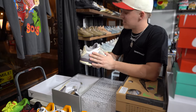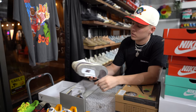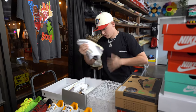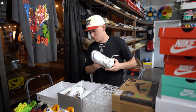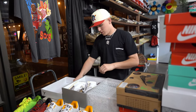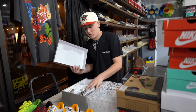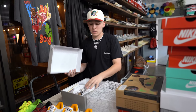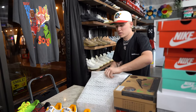Got a pair of these, size 9. They are used, but I mean super, super clean. We got a really good deal on these. I think we paid like $300. Which is super solid considering they are used, but the guy hit retail, so he gave them to us for a decent price. Lowest ask on these was like $540, so considering they're used, we're probably selling for like $480. There's not much wear on them, pretty much brand new. Looks like he just took a picture in them or something.